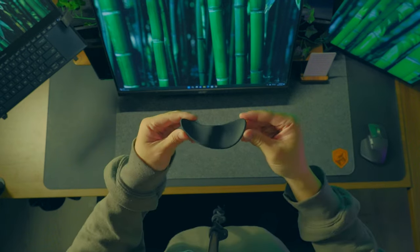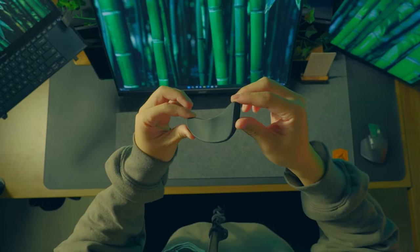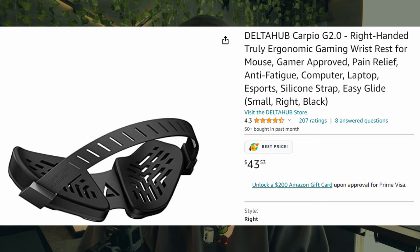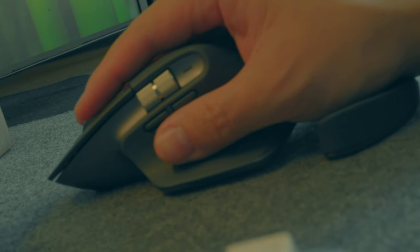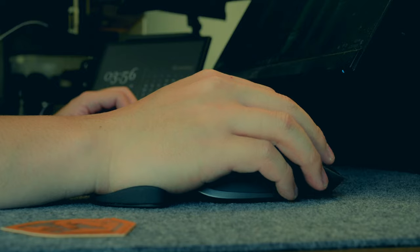And last but not least, something that I could not go my day-to-day without, the Moss Road Wrist Glider. A game changer for those long working sessions, and at $17 for two, it's much more affordable than its counterparts, such as the Deltahub Carpio, which is priced at $50. I work at my setup for up to 8 hours at a time, and I used to struggle with wrist cramps. These wrist gliders have essentially solved that entire issue for me.